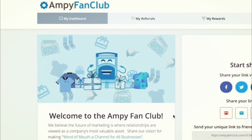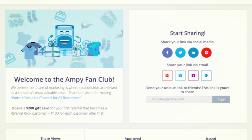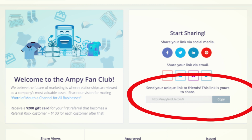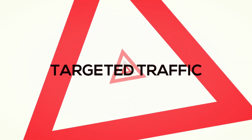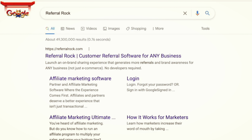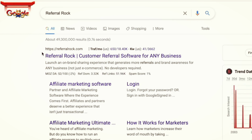Moving on to step 2, you need to get the product affiliate link. Once you log in, you will be able to get your affiliate link. You are going to use this link, and when people buy through your link, you are going to make the $100 commission. In the next step, I will show you how to get targeted traffic, which means people that might be interested in buying this product you are promoting.